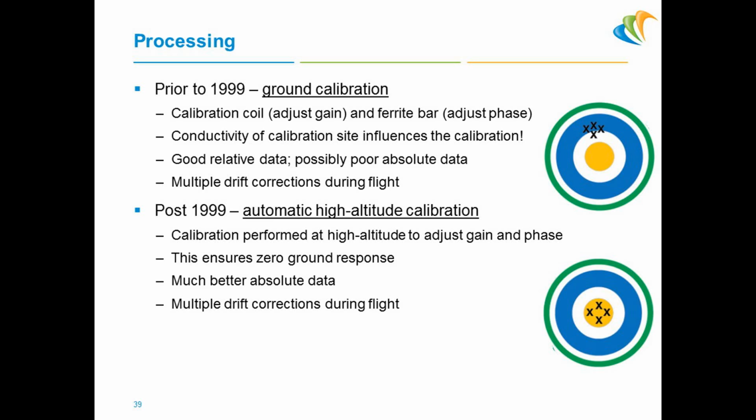So around 1999, we switched to a high altitude calibration. So we fly the system up. This is now our true 0, and then we fly the survey. So I know Mark has data from '96. Those resistivity values will not be absolutely correct, but they will be relatively correct. So this spot is more conductive than this other spot. So our precision is the same, but our accuracy post '99 is better.